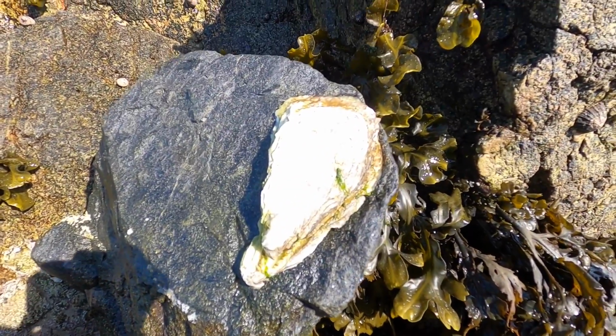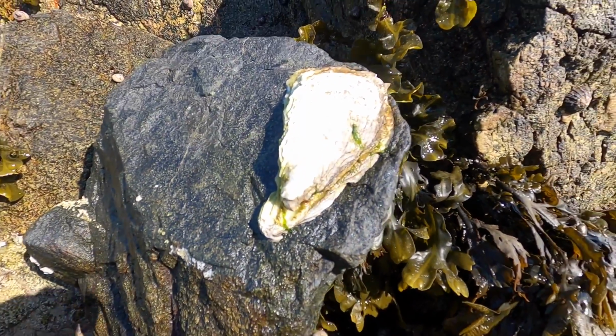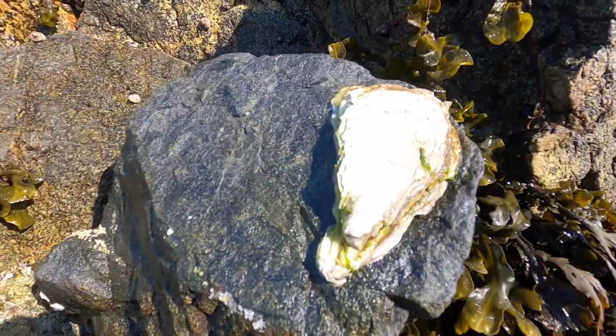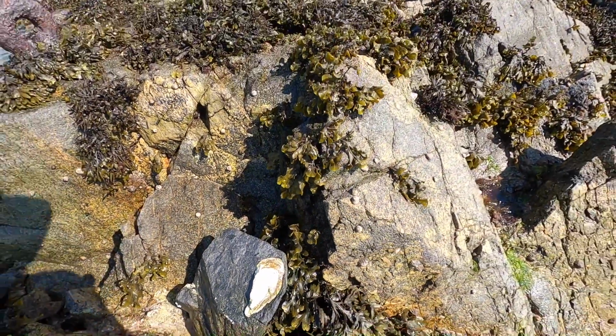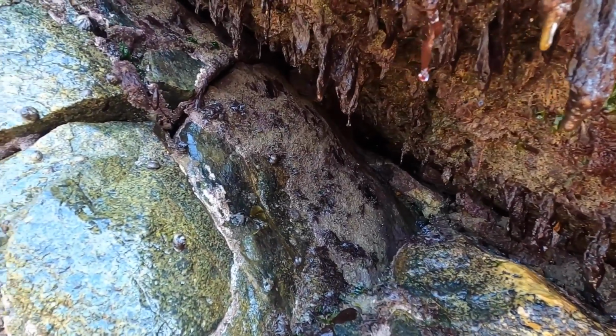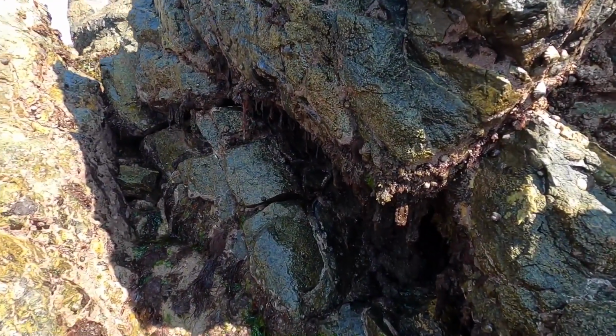This right here is a Pacific oyster, or Pacific rock oyster. Very edible, but I'm outside the harbour at the moment, so I won't be eating any of these today. Cool to find though. It's nice to see a few around. Holes like this one, ideal to find the brown crabs and the lobsters. I'm just chasing the tide down at the moment, just searching in the holes as we go down.